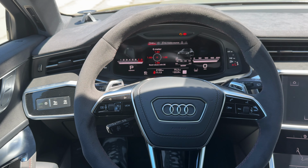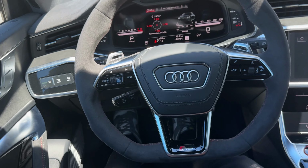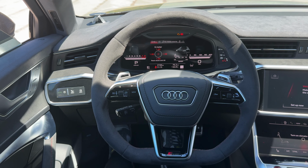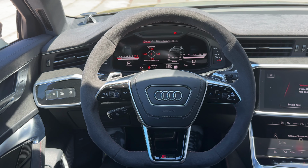And now we will be listening to the sound. 3, 2, 1. Let's start up the glorious V8. Let me just put both windows down so you get a full Audi RS6 GT experience. Guys, ready? Here we go. Oh yes, I love it.